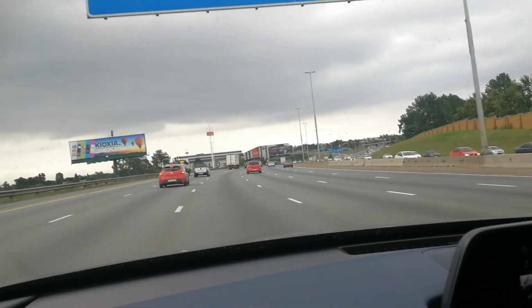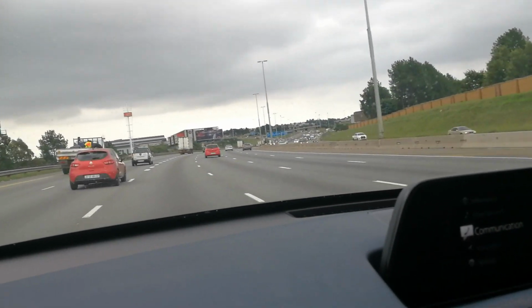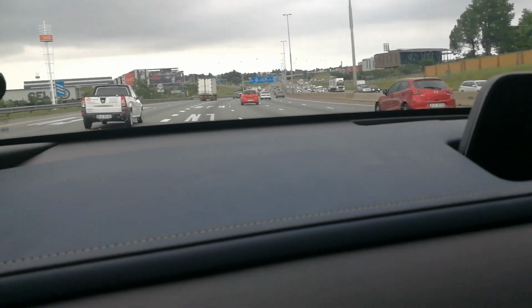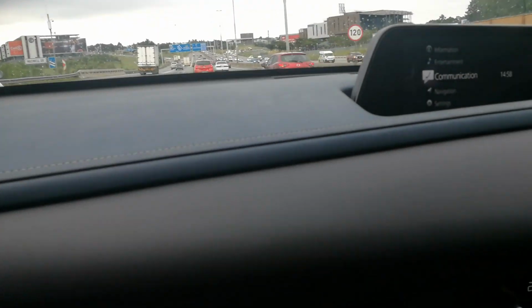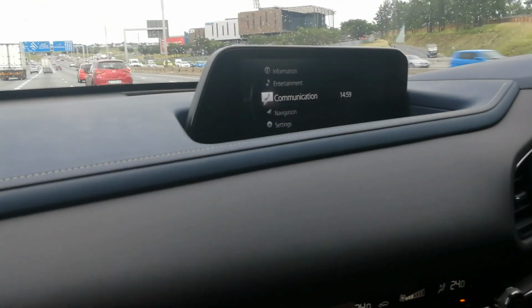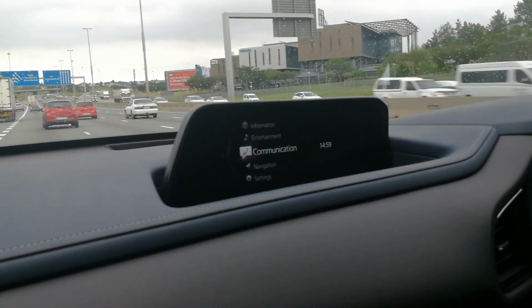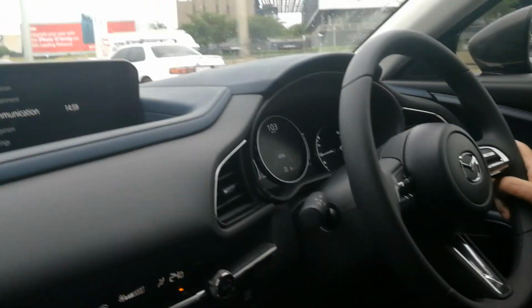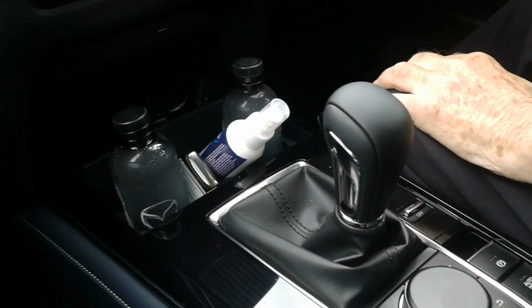Traveling along on the freeway, really very impressed by the smoothness and the comfort of the CX-30. It's really nice, and you can see the quality of the finishes in the car. It's nicely finished, with the bigger touch screen that Mazda have brought in, and just the controls. You can see it's neat, nicely done. The automatic gearbox over here, and my pilot for now.